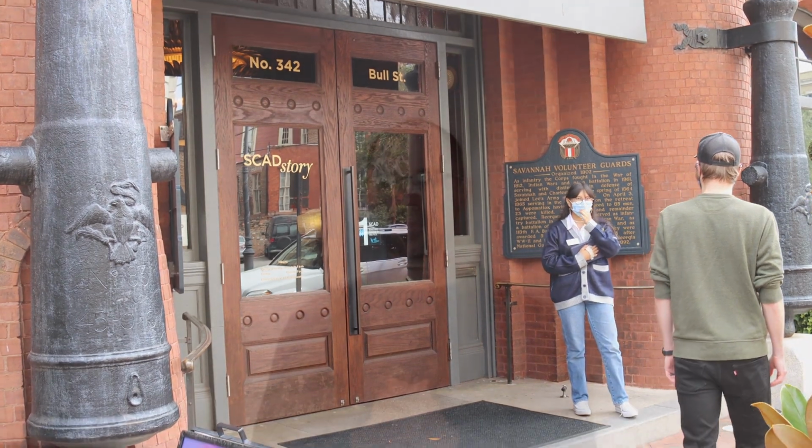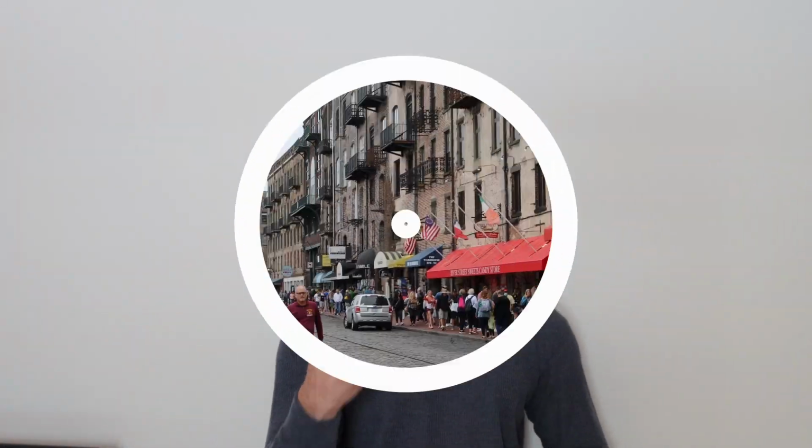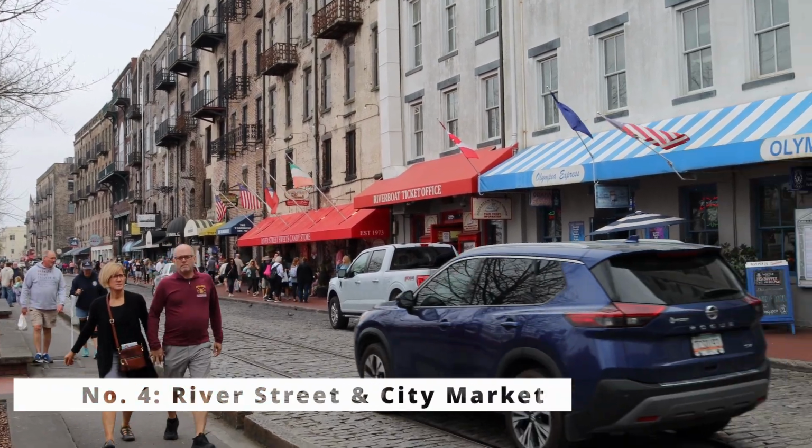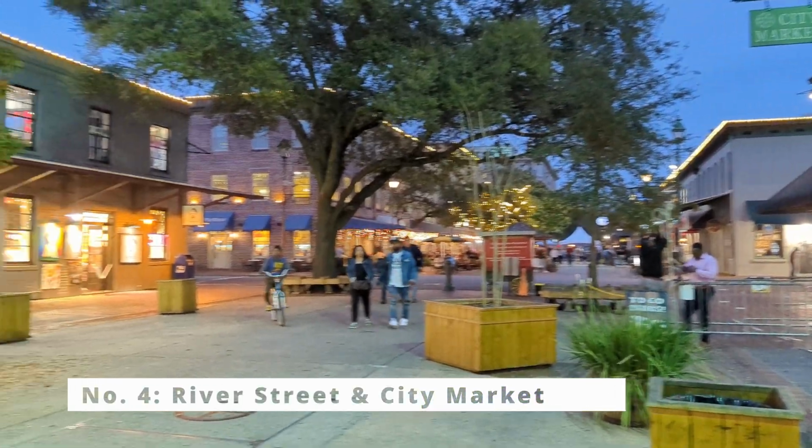And let's get on to my pick for number 4. Number 4 is going to be River Street and City Market. And I've lumped them together because they're in the same general area.